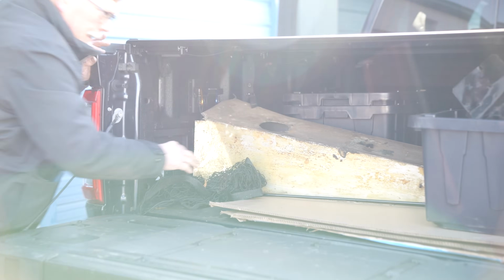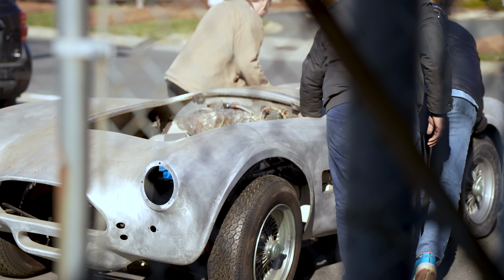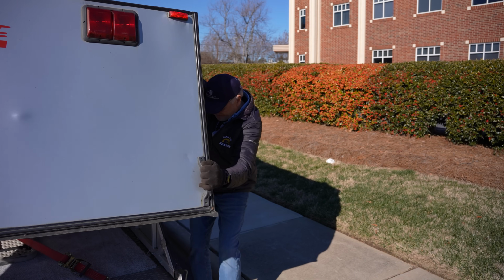We're going to load whatever parts are in the garage and the car in the trailer, and now we're gonna go to the second storage unit a mile away and see what other parts might be there. But so far, today is killer.